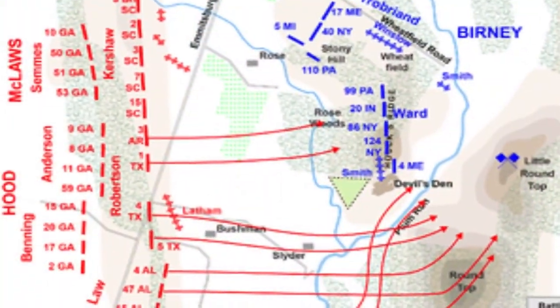Where I'm standing is actually the left flank of Hood's division, where it connected just behind me to the right flank of McLaws' division. The Georgians under, I believe it was Robertson and Benning, would have been marching across the field behind me. And while Robertson was one of the lead divisions, I believe. And then over further to the right was the Alabamian Brigade under Evander Law, which eventually attacked Little Round Top.